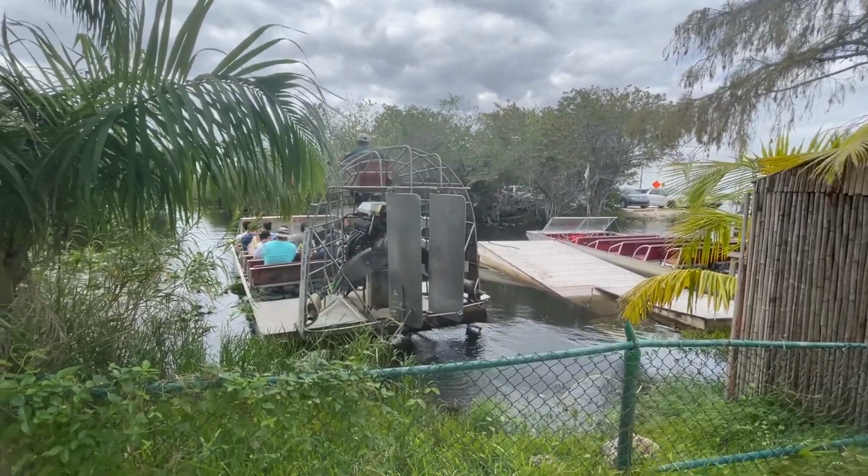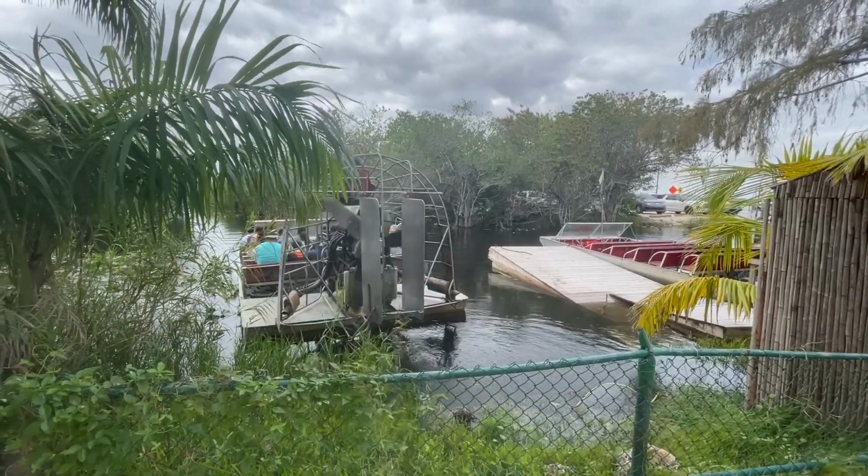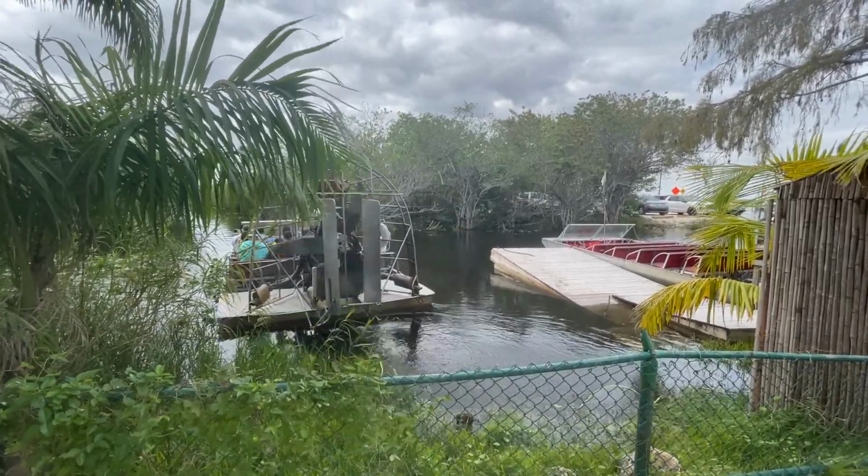The airboats are basically the only boats that are allowed with a motor in the Everglades. They're shallow, and they have a big fan on the back from either an aircraft or an automobile that propels them forward. So I'm super excited. We're gonna go check them out, see when the next boat is available. We didn't make a reservation beforehand, so we're just gonna wing it.